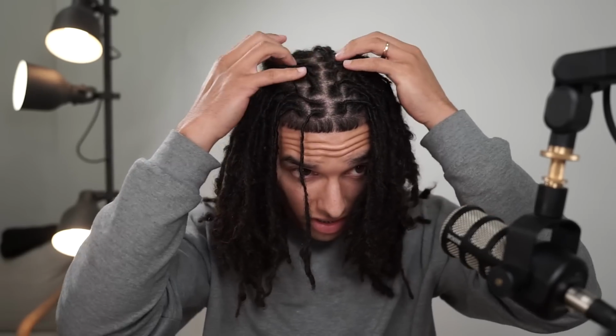I think people just have something to say, man. People will be like, oh, you just got curly hair that's matted together. And nah, bro, these are locks. Golly, these look clean, bro.